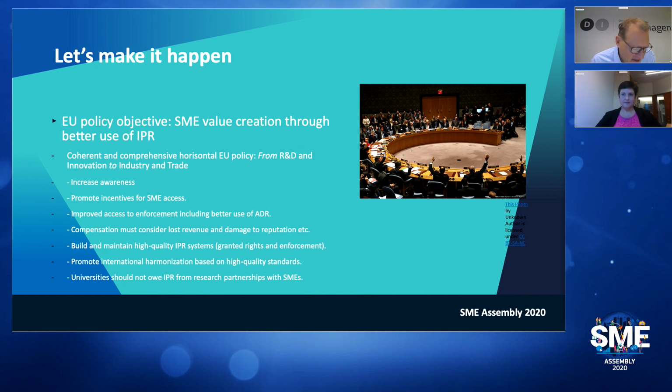Therefore, in this final slide, we have set out some policy recommendations which we present to those politicians and civil servants who are most actively involved in SME policy. As was just mentioned before, the Commission is currently drafting a new EU IPR policy, and we have also, as members of Business Europe, presented this to the Commission.